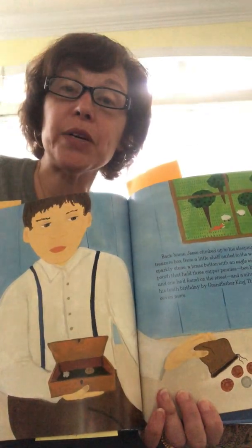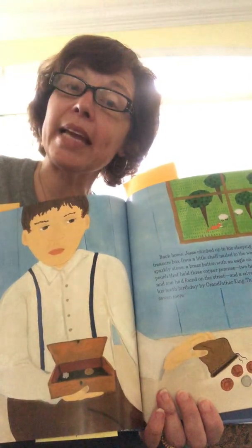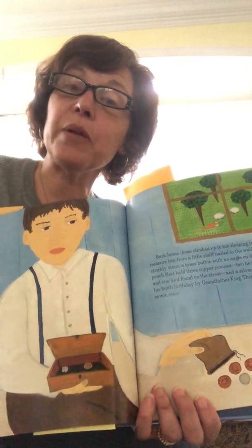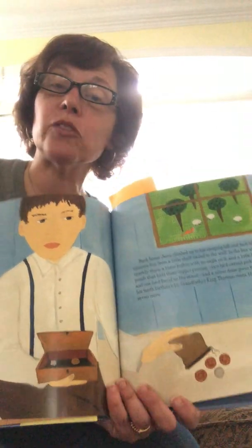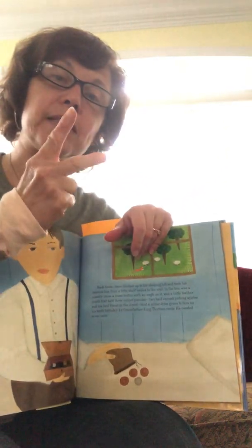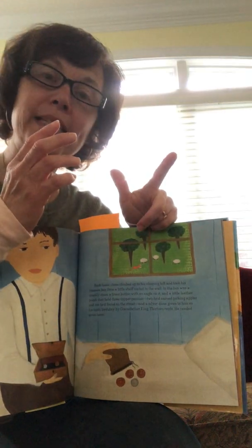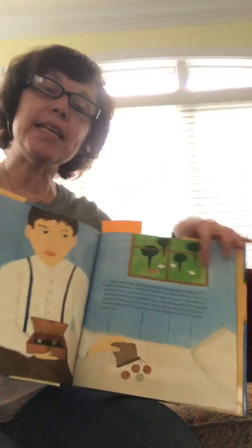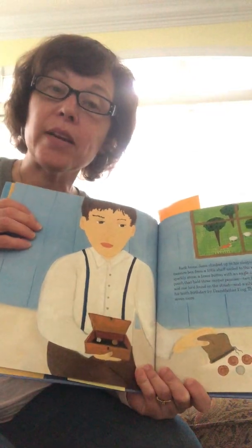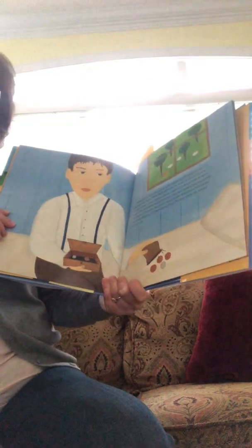Well, an easy way we can figure that out, that's kind of a hard problem to do in your head, but if you say 13 and then count how many fingers more you need to hold up until you get to 20. Let's try it. 13, 14, 15, 16, 17, 18, 19, 20. Yes, Jesse needs 7 more cents so that he can get 20 cents in order to buy the book.